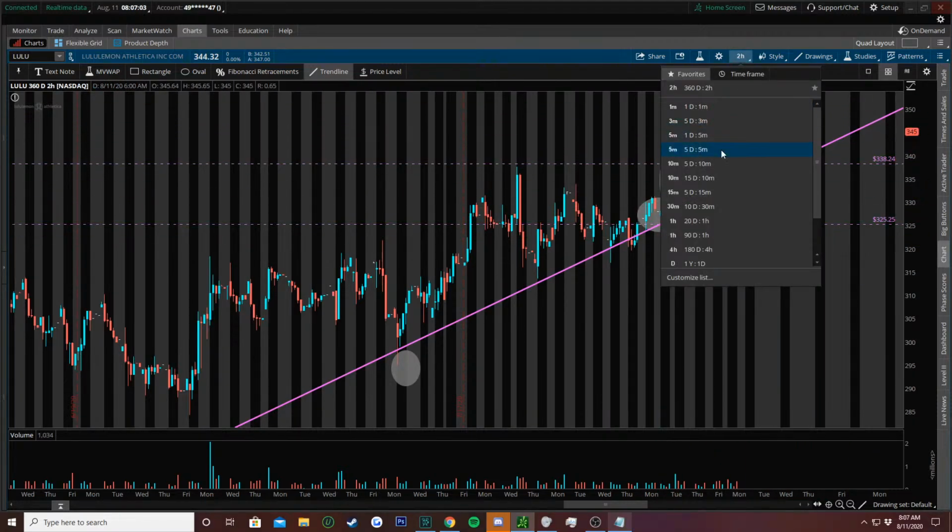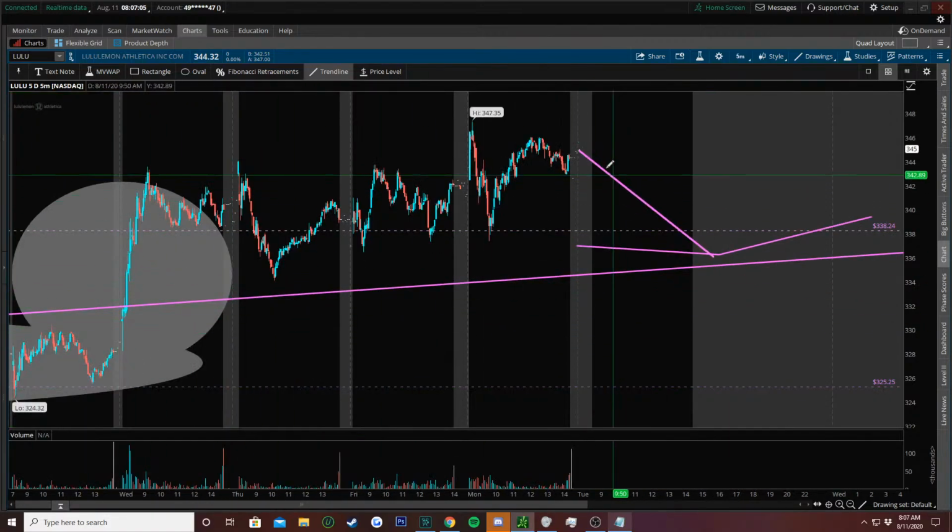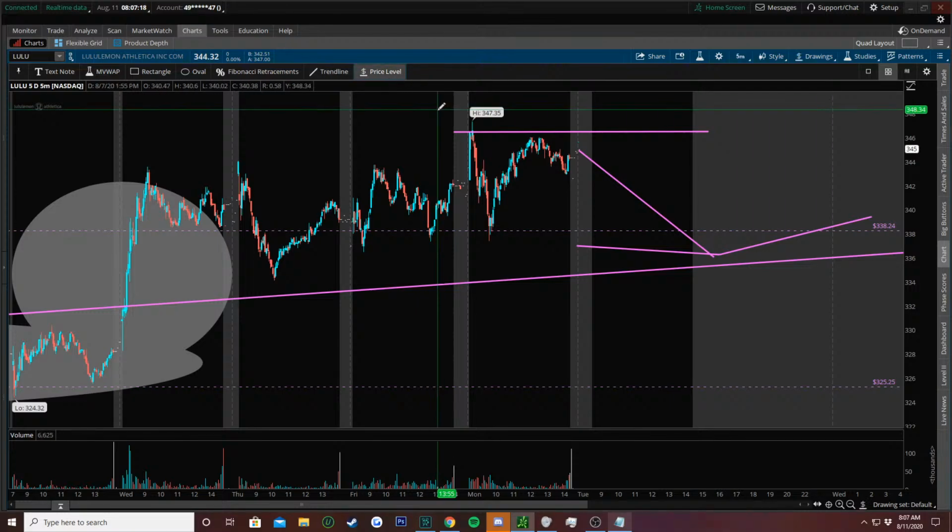For a day trade, I don't really day trade Lulu at all, but I'd be looking for the fall of 338 to go retest that line, or the break of a new high right here. Break of a new high from right here would bring you to a higher high at 346.40s. It's a little bit above current price. It's at 345 right now.